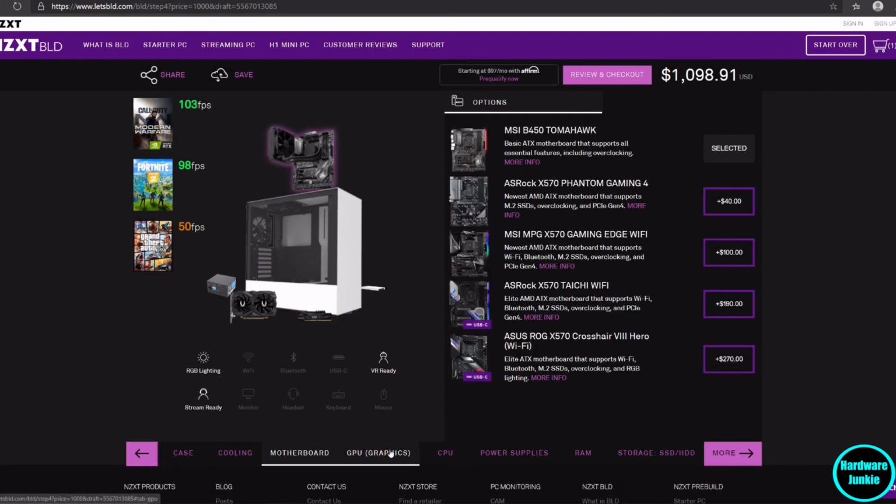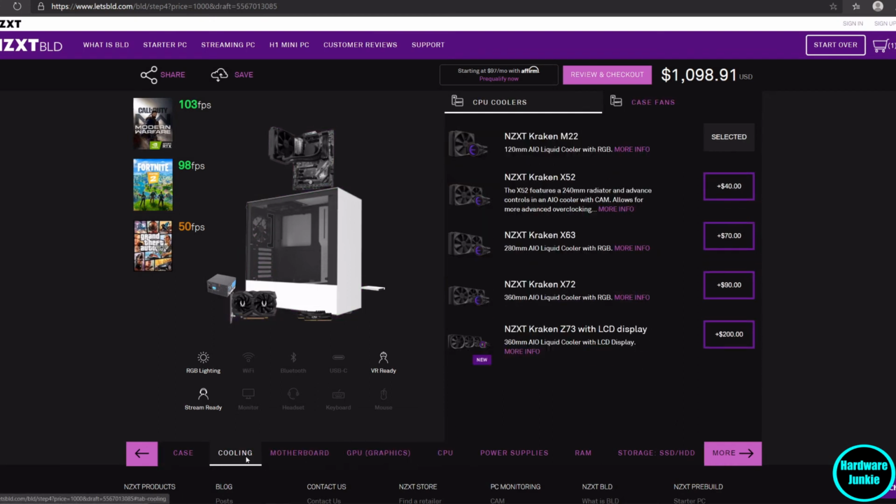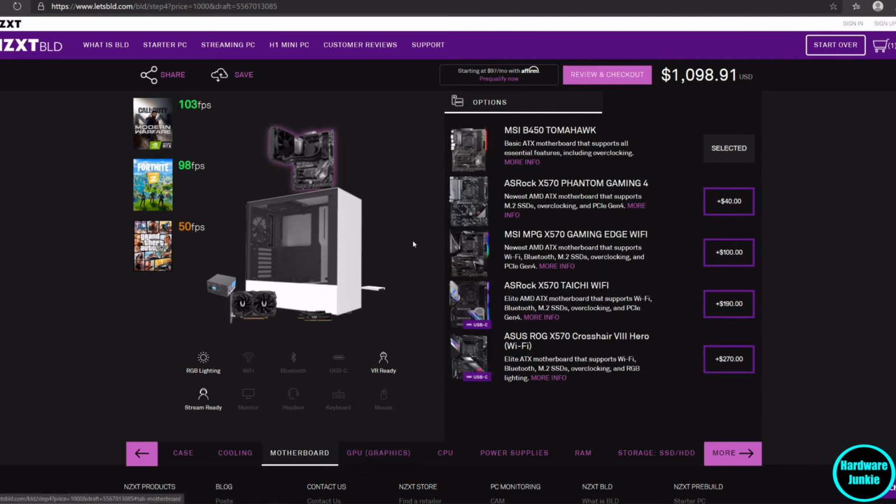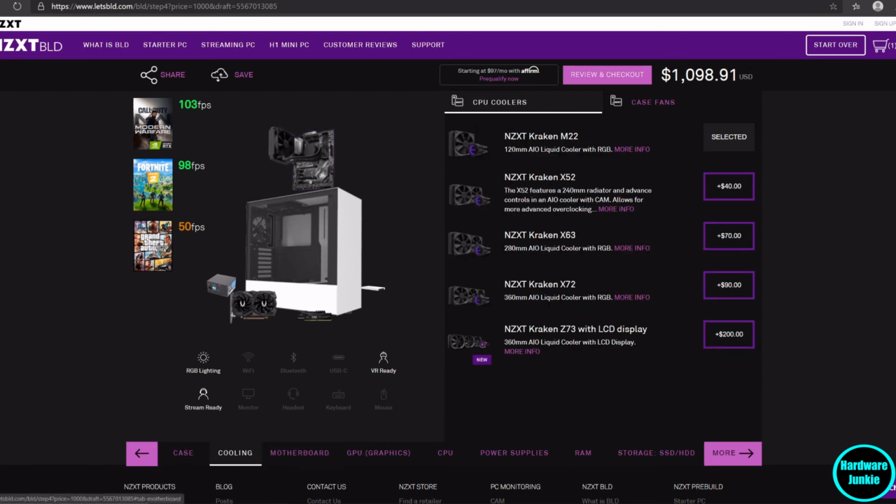There's not much you can do here. There are a couple of pluses. You are getting a better graphics card. You're getting a better value CPU. Your motherboard is pretty great, and your cooling is also pretty good. Again, all these components I would see as very reputable, and they are going to last you a long time. But the only difference is budget.